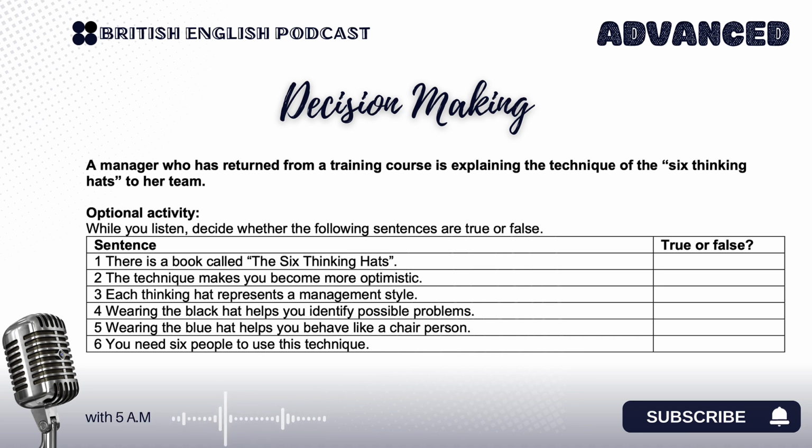Work skills, decision-making techniques. So, the 6 thinking hats is a tool that anybody can use when they have to make an important decision. It was created by Edward de Bono. He's got a book with the same title, so if you're interested, you can go away and read that later.